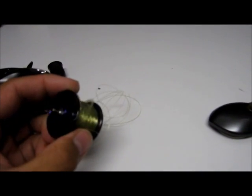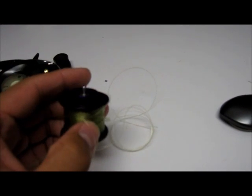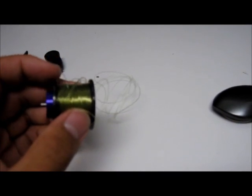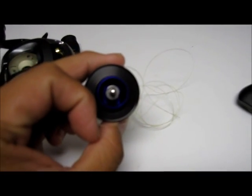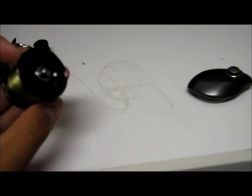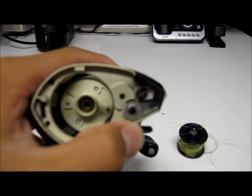So yes, this is the inside, and what I love about it is it's purple. It's the OG color. It's a really classy bearing when you open it up and you want to show your friends what's inside. It has 2 magnets inside. I don't know if you can tell, but yes, it has 2 magnets. There's a bearing on the side, and then this reel has over 10 bearings. I believe it has 11.